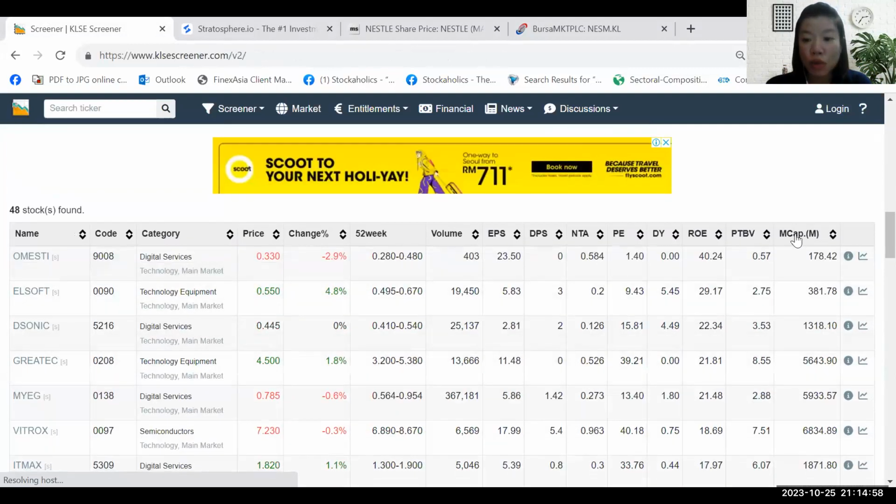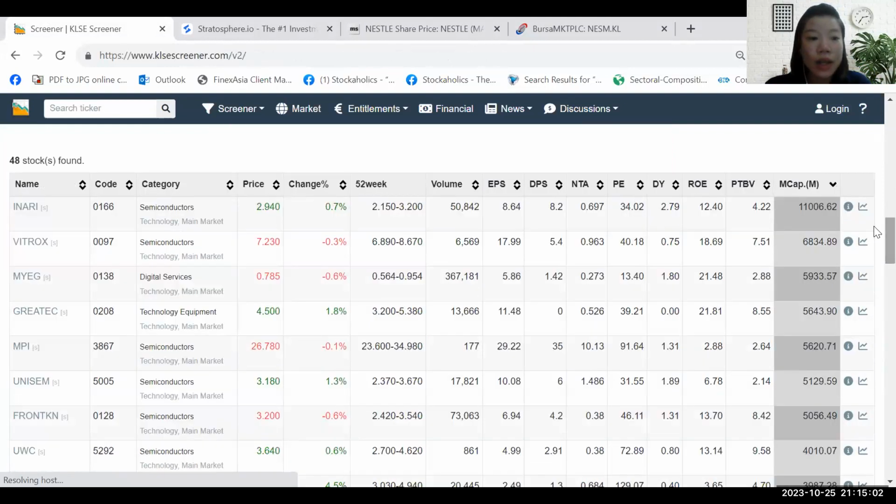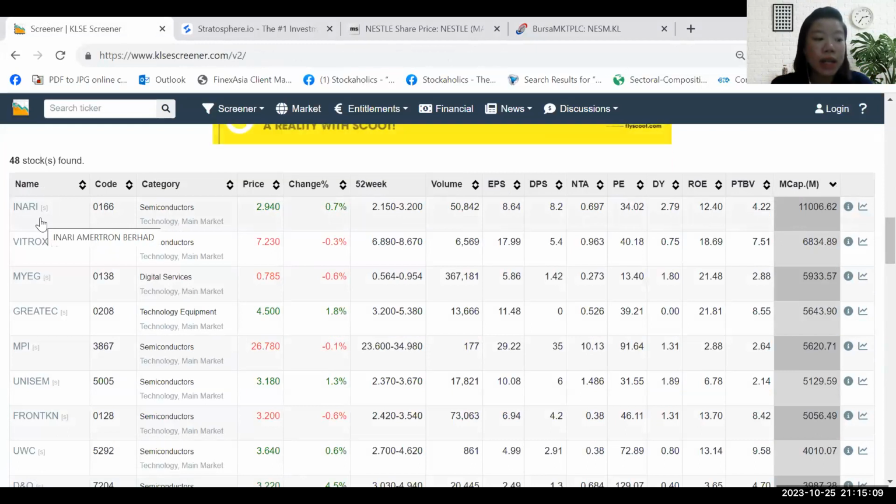Same thing, we will go with the companies with the top 10 largest market cap. The first company here is Inari. I think most of you know Inari is a leading Malaysian technology company specializing in semicon manufacturing and electronics. They are renowned for their expertise in producing advanced radio frequency product and semicon components.